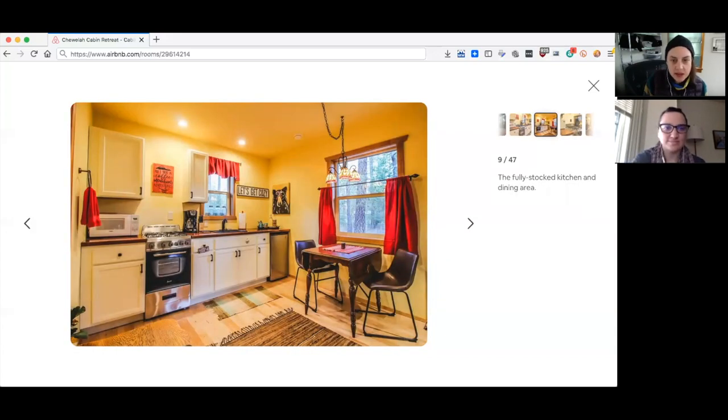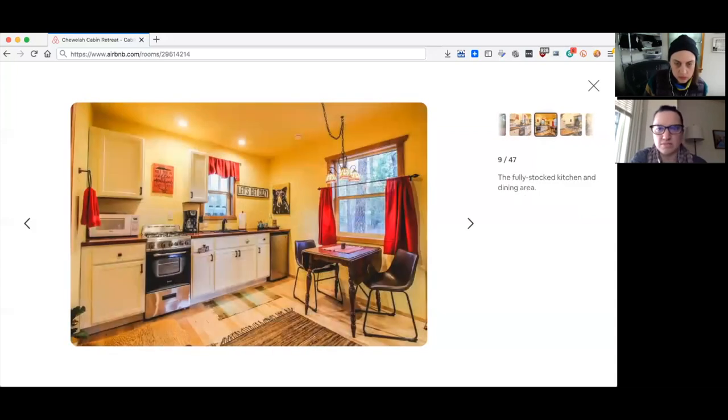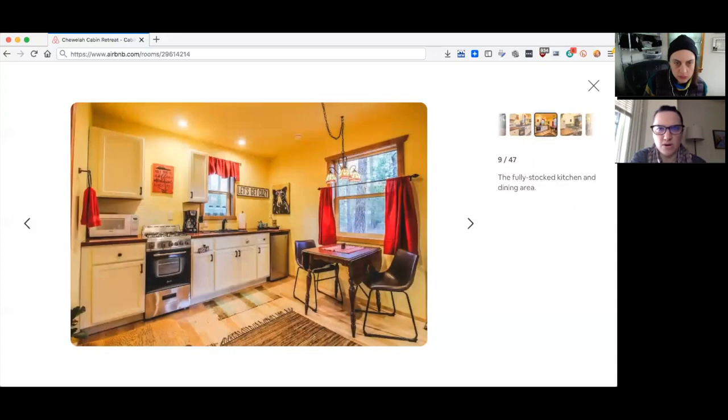Okay, this is a great photo of the kitchen and seating area. I almost feel like this is a better photo than the previous one. I almost feel like you could potentially do without the previous one. It doesn't give me more information than this does, and this basically says the same thing. Yeah, I feel like that other one, save, conserve your photo numbers, basically.